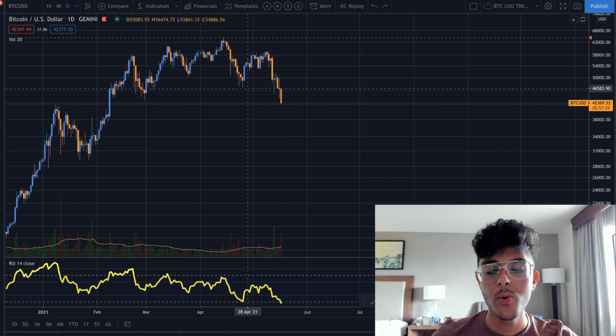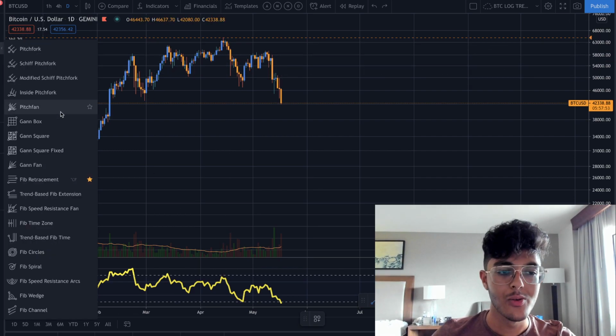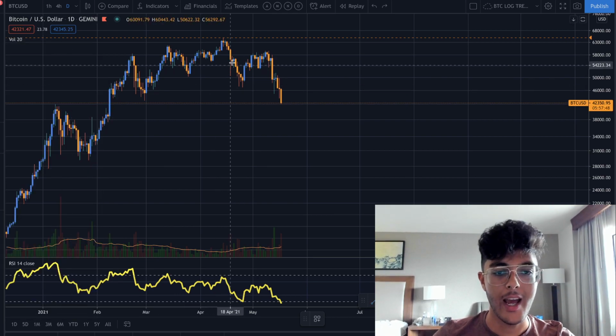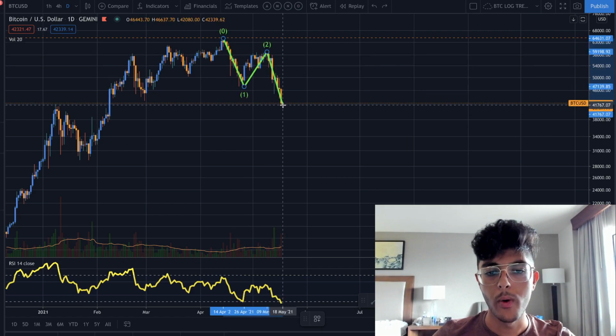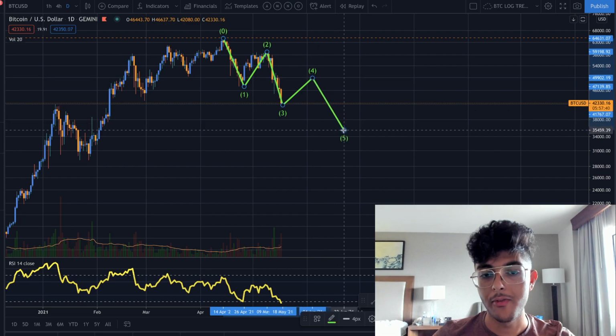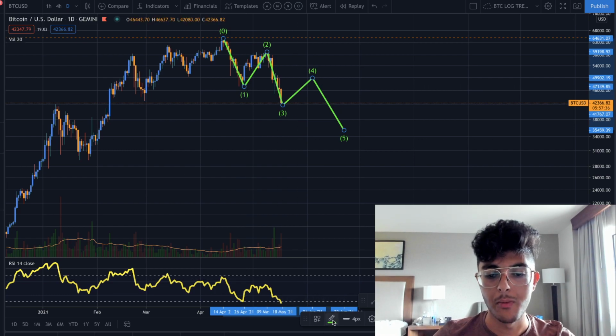And this is where it gets a little bit scary, right? This is where it gets a little bit scary because what we're looking at right here, and it's very rare that you see me giving you this kind of analysis, in my opinion, is an Elliott wave formation. Bam, wave 1, wave 2, wave 3, wave 4, and then maybe wave 5. This is what I'm looking at right now, ladies and gents. This is what I think we could be in right now.